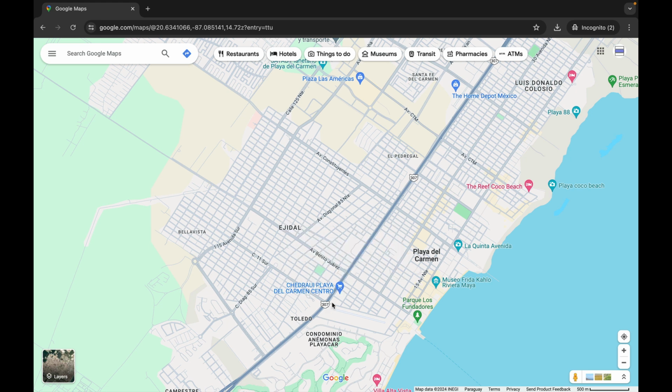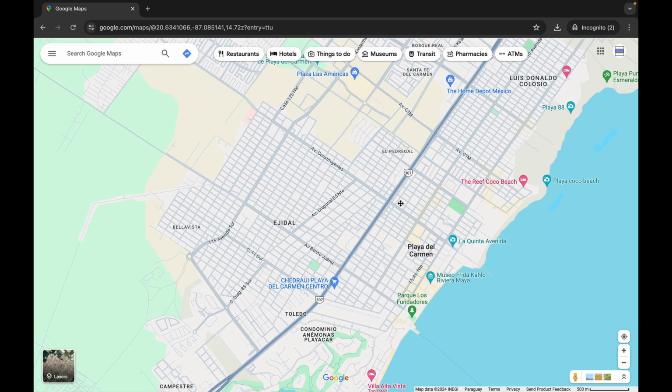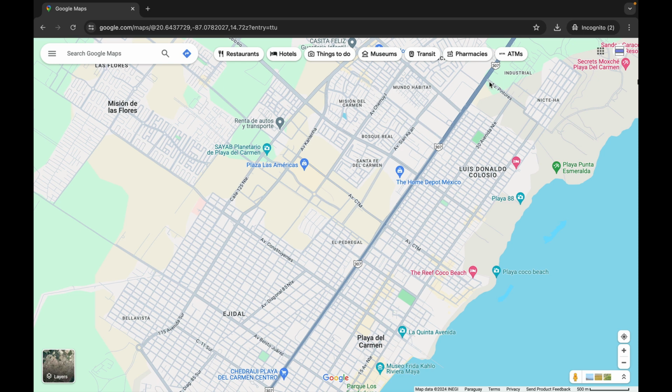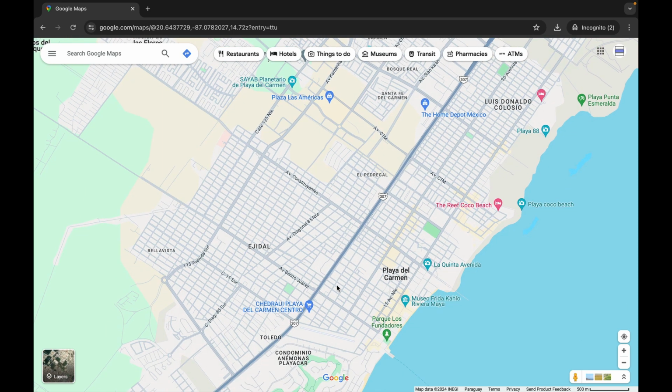Now I have more tips than just that. We're gonna go even more granular than just stay south of the highway, but that's basically rule number one, is always stay south of the highway.